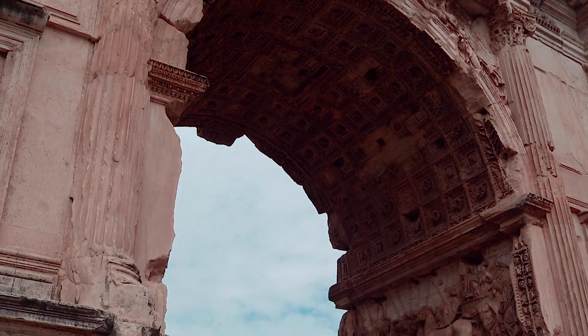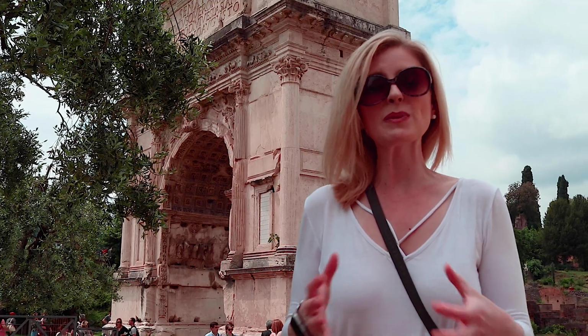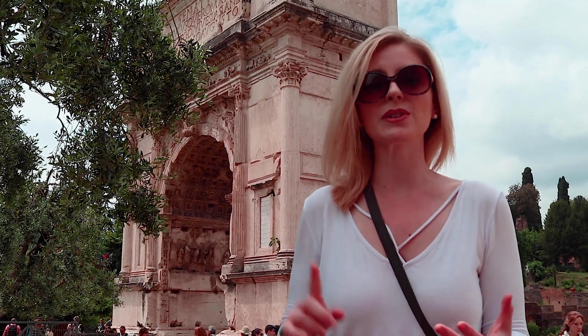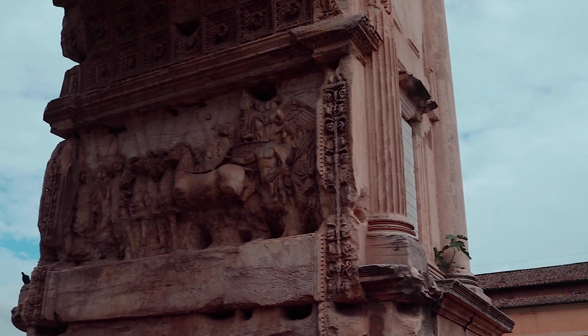So we just walked down from Palatine Hill into the Roman Forum. And in ancient Rome, this was the center of government. There were law centers, there were temples, and it was also a place to celebrate when they conquered other nations.